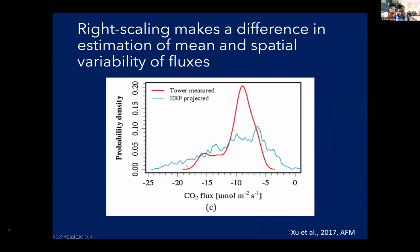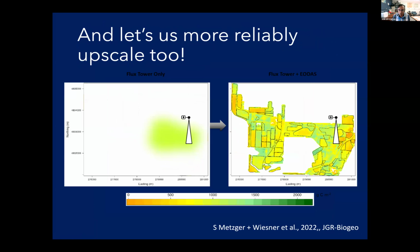And look at this. Here at my tall tower, we suddenly start to see much more probability of much lower fluxes, more in line with all those forest flux towers. So maybe we're starting to scale this right. And we can do things like upscale with this. And I have 1 more minute of slides and I'll quit.